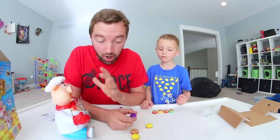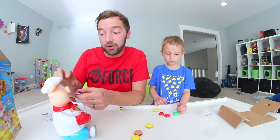Oh, and you push his head down too. So say you roll purple, you look on the bottom and there's a number, okay? You put the burger into his mouth, right? And you want to put this burger in there? Put the burger in there, and then you click his head down twice until it clicks.